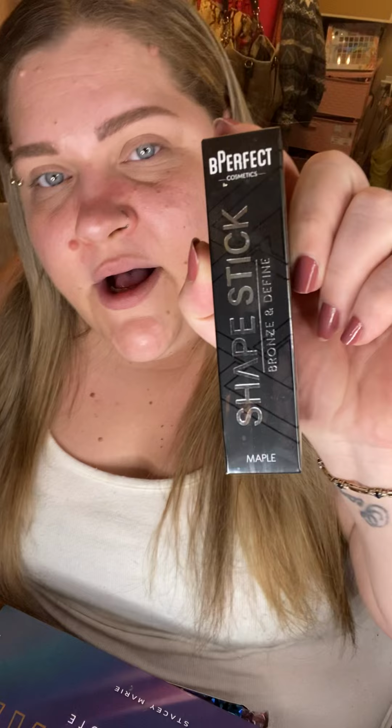I also ordered one of the shape sticks. This says Bronze and Define.